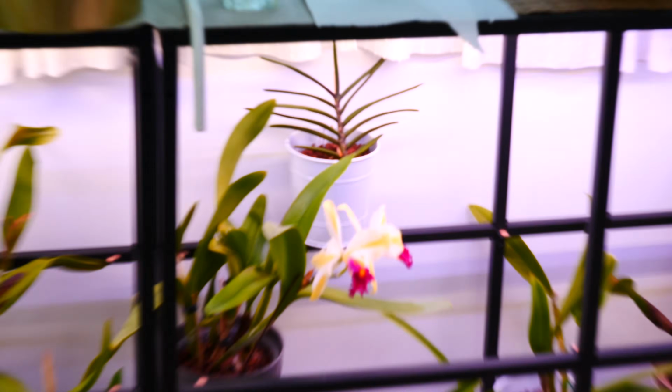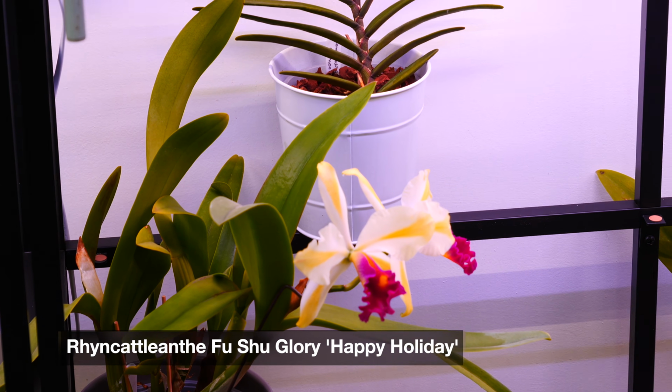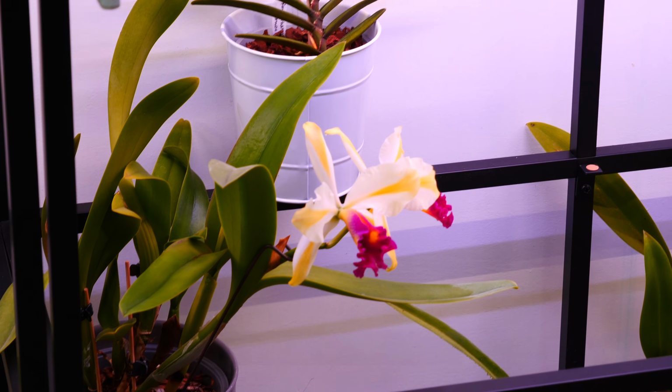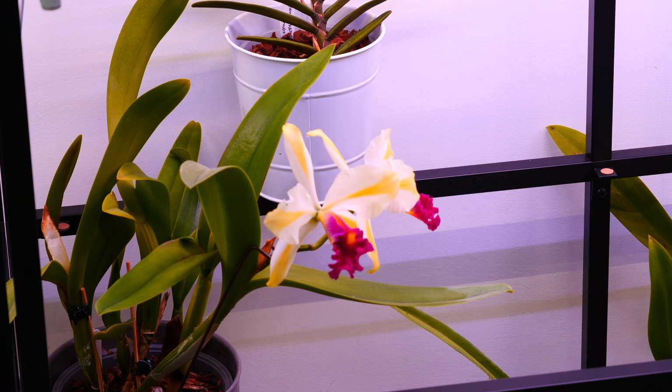This is what I was looking at. Look at her. That yellow looks orange on camera. In reality, it actually looks like a very neon, darker yellow, and on camera it looks orange. She's beautiful nonetheless. Yeah, that's what I was looking at. I cannot stop looking at it.